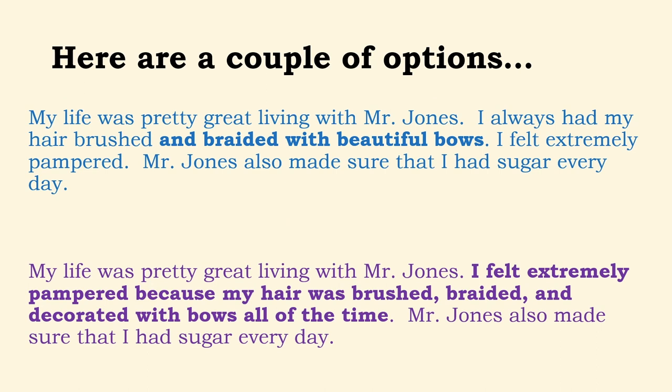Here are some ways that you could have adjusted those sentences to make them flow a little bit better. My life was pretty great living with Mr. Jones. I always had my hair brushed and braided with beautiful bows. I felt extremely pampered. Mr. Jones also made sure that I had sugar every day. Notice that we took a couple of those simple sentences in the middle of the paragraph and just borrowed some words from them to create a longer simple sentence.